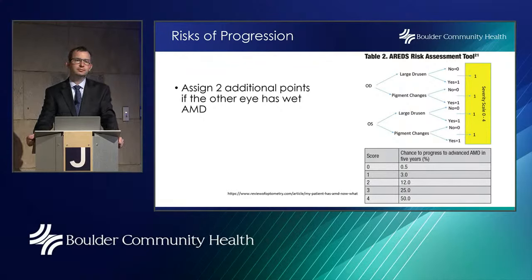Okay. If you progress from dry to wet, do you need to keep taking AREDS 2? Yeah, so I do suggest patients still continue to take the AREDS 2, really for two reasons. One, it may be that the person has only transitioned to the wet form of the disease in one eye, so there still is a second eye that just has an earlier form of the dry. In that case, we still want to use the AREDS 2 vitamins to try to decrease the risk of that second eye progressing.